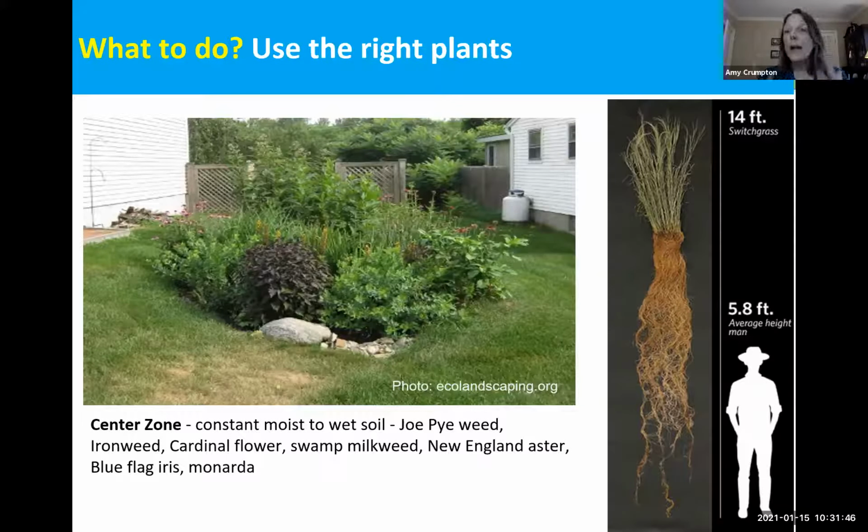So what else? You use the right plants when you're dealing with water. If you create a rain garden, you need to make sure you're using the right plants for those spaces.